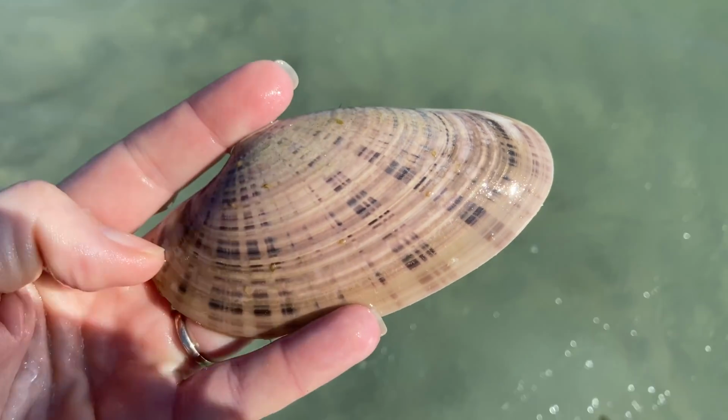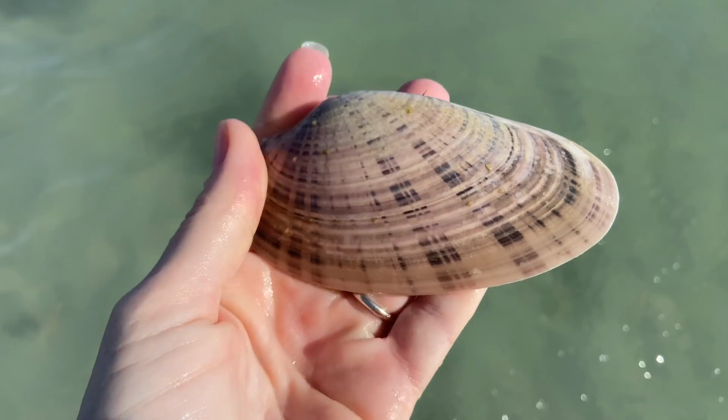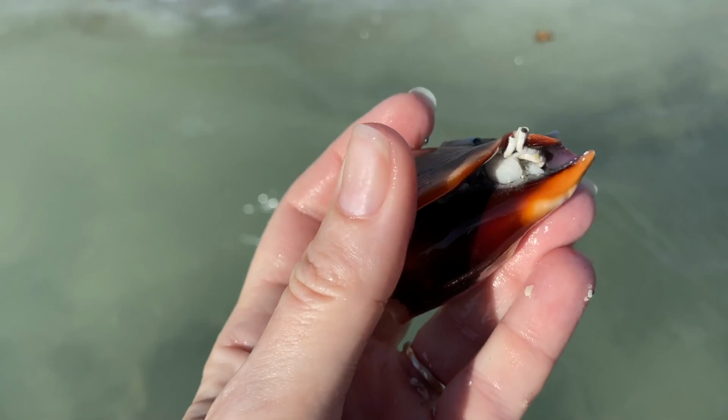And I get excited, at least at this point, when at least there's something under the water there. And so I just kind of feel around and hope for the best. It's kind of like a mystery beach grab bag. And it looks like this mystery is a sunray Venus clam. Oh, look what we have here.